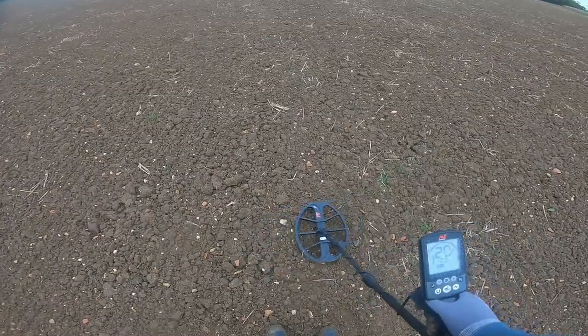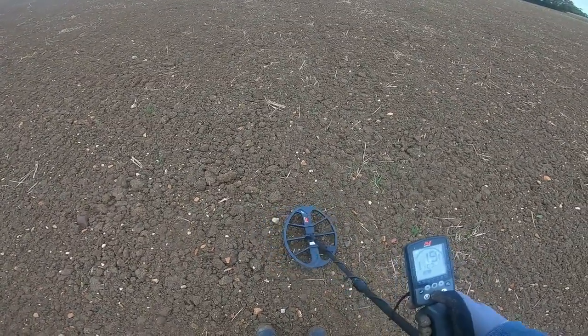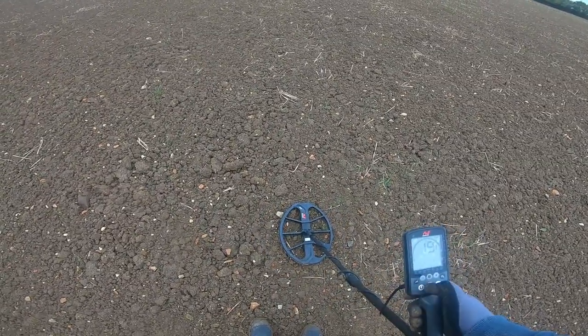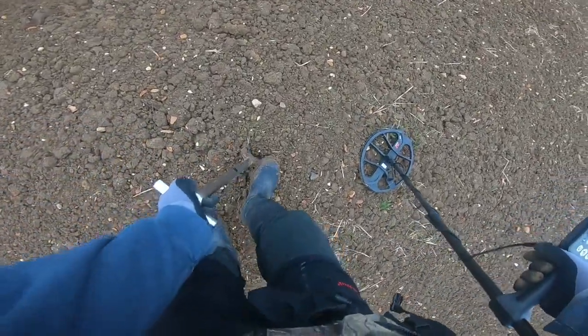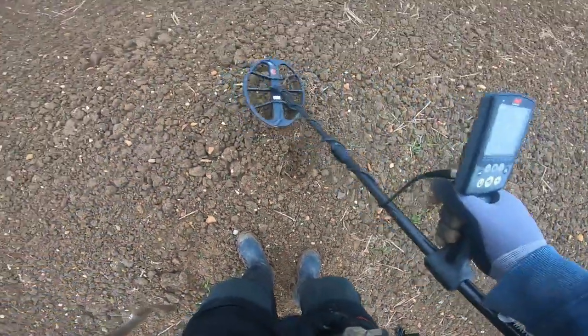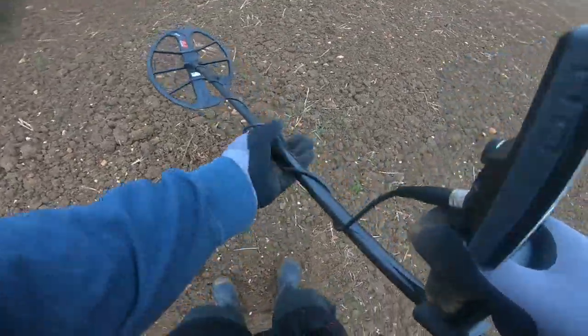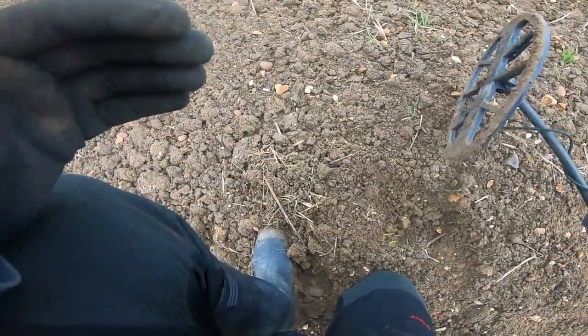Right, I think it's time for a live dig. Right, this is close to the surface by the sound of it, it's quite a high pitched signal. It's giving a number of 19. Don't know if that means anything. Right, it does appear to be out. So let's see if it is out. Let's put that there.